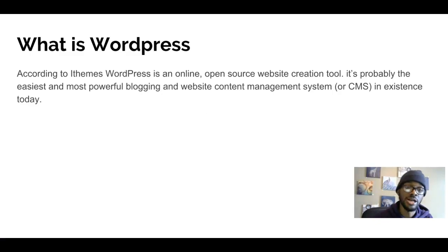So, what is WordPress? According to iThemes, WordPress is an online open source website creation tool, and it's probably the easiest and most powerful blogging and website content management system, also known as CMS. It's one of the most popular blogging website content management systems in existence today, in my personal opinion and in everybody else's opinion. So pretty much it's fact.